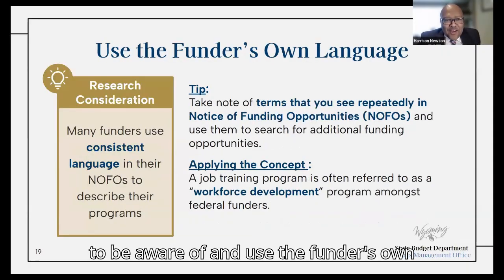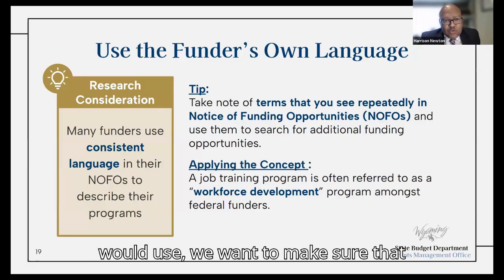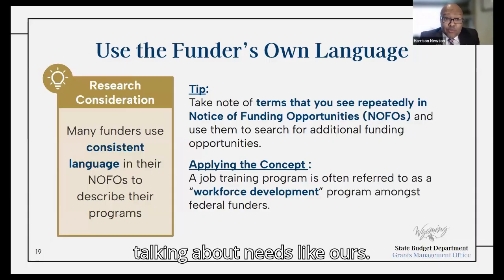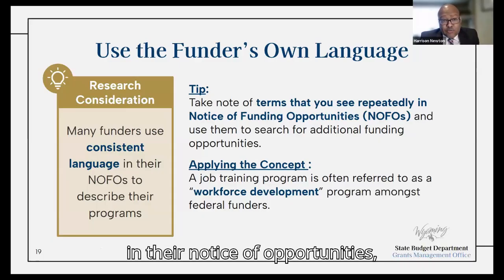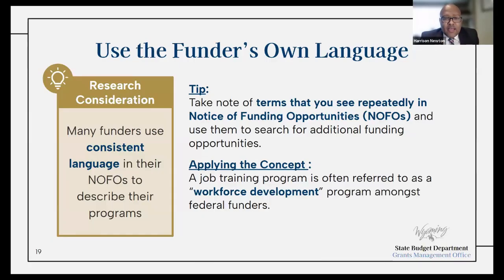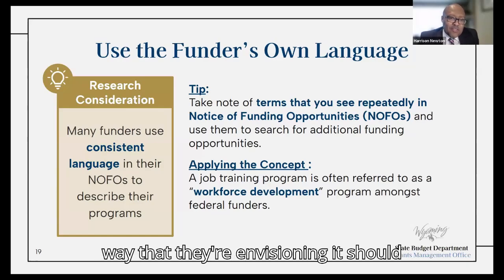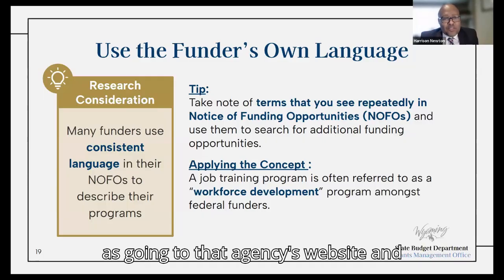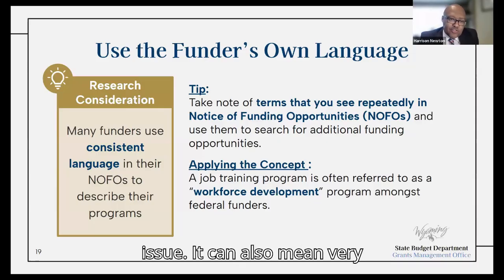We also want to be aware of and use the funder's own language. In addition to the terms we would use, we want to be aware of how the funder is talking about needs like ours. Many funders use consistent language in their notices of funding opportunities, and they use those terms to describe the work they want to see done in the way they envision it happening. This can be as easy as going to the agency's website and becoming steeped in the way they talk about a challenge or issue.